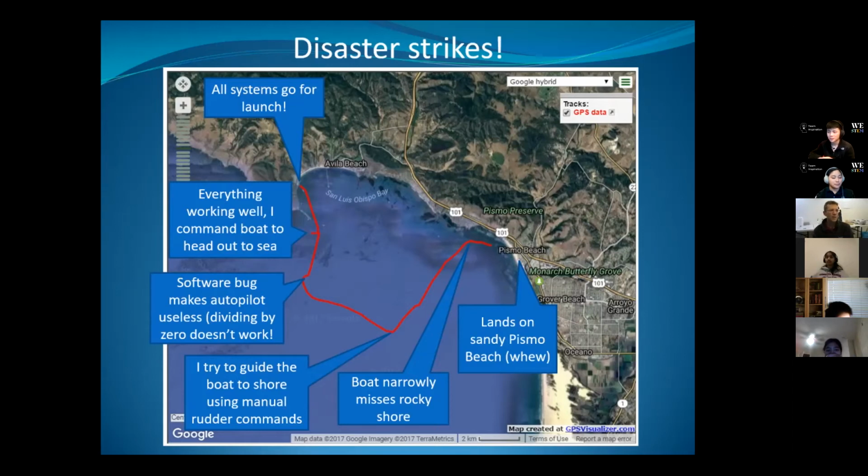Anyway, what happened was the autopilot became useless, but I could still send commands to the boat, manual rudder commands. And what that was like was I could only send a command once every 10 minutes. And so I had to basically make a small change in the rudder position and then wait 10 minutes and see what effect it had. And that was very difficult.